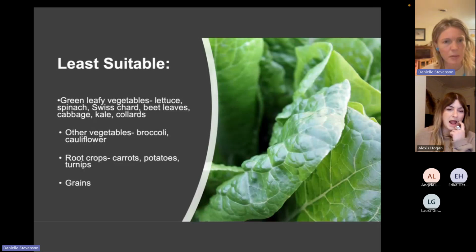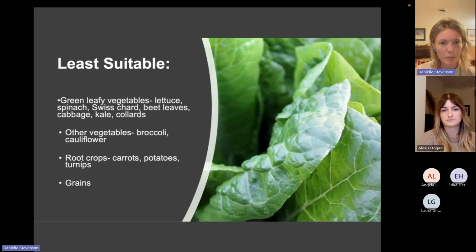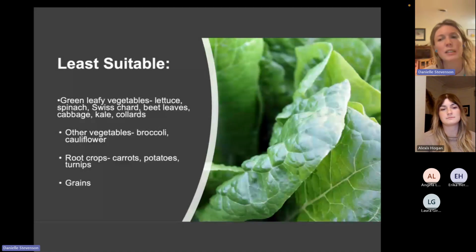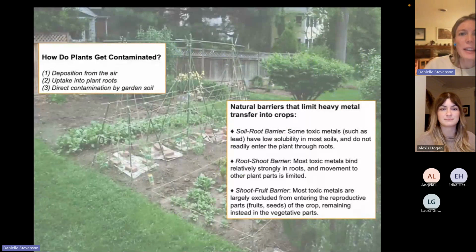Generally, the least suitable crops for growing in contaminated soils would be green leafy veggies, like lettuce and chard and spinach and kale, collards, cabbage, veggies like broccoli and cauliflower, root crops, carrots, potatoes, turnips, beets, and grains. Grains are actually literally used to remediate soil, so to pull metals out of soil. So they are really good in general at accumulating metals. So it's good to know.